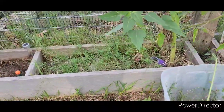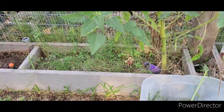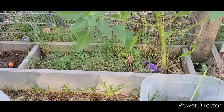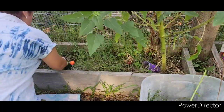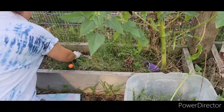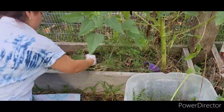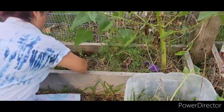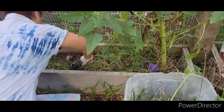So it's that time again to start planting some cucumbers and corn. I've never really grown during this season. I know I usually leave it during the August season since the temperature starts getting a little bit cooler towards September and October, but I'm still going to try it. It says there that corn is good to grow right now. Cucumbers, I think I still have this month.